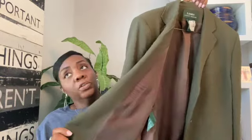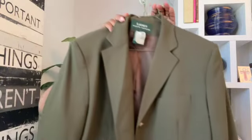Now this does hang a little long on me. It does have a split in the back, just like a men's blazer. You can wear a crop, one of those crop sports tops underneath it. You can wear a sleeveless tank underneath it. You can dress it up to sport it with a pair of heels. You could again dress it down to wear it with a pair of casual slides and a pair of shorts. Just endless possibilities when it comes to blazers.